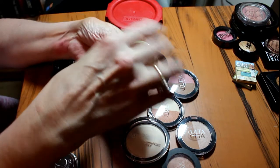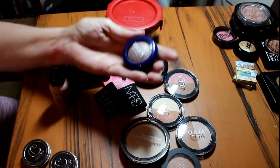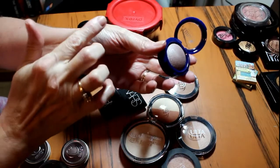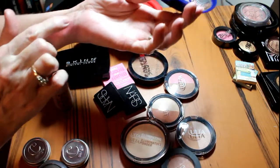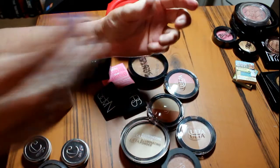Okay, I have this Pixie set, which is a highlighter and a blush, and I had decided to keep that. Yeah, I missed this powder one, and this is a highlighter, and it's very cool toned, and it's like a bronze color. Well, not bronze, it's like a, where can I put you? Here. It's got a light shift to it, so I like that. I'm going to keep that.